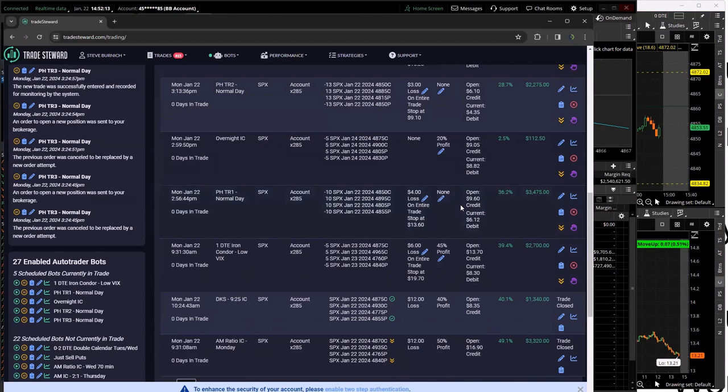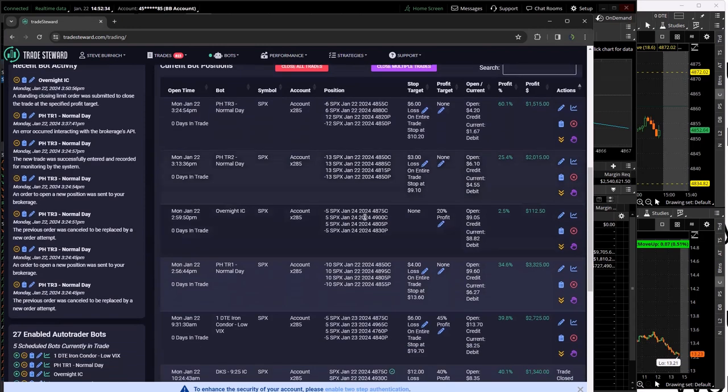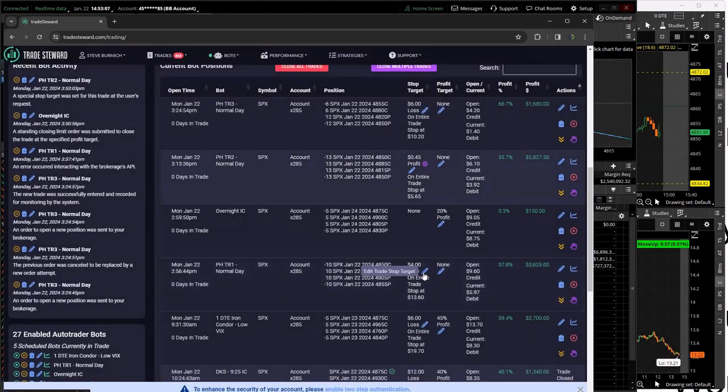Eight minutes to go. Tranche 2 is a straddle, so I will be closing that one at 5 minutes till. Tranche 1's getting close. Tranche 2, I can reduce. Tranche one is getting close.